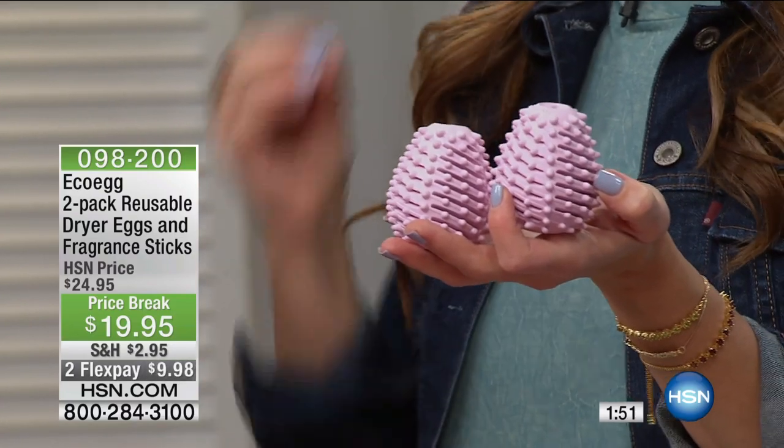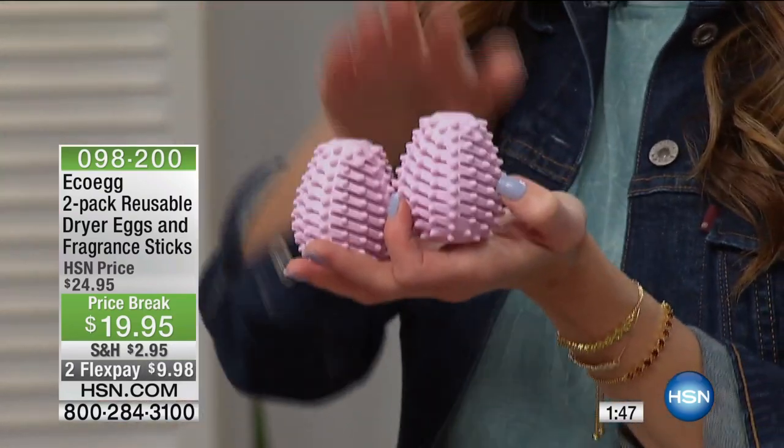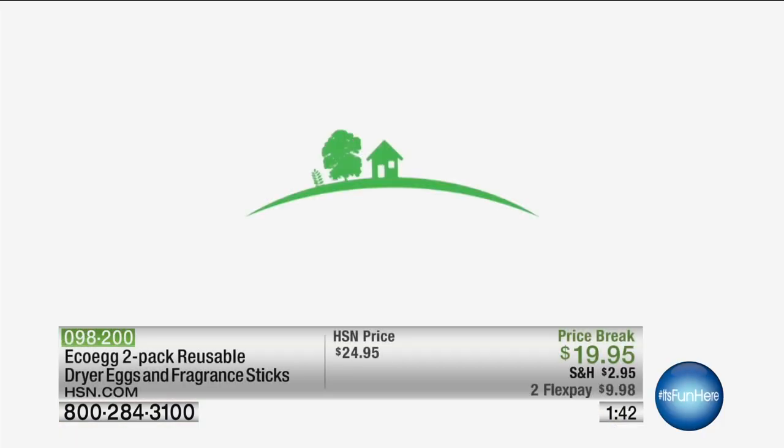It's a brilliant solution, and think about it. 1 million users around the entire world have switched to the Eco Egg. Today, you're getting them for only $10 to try for 30 days in your home.